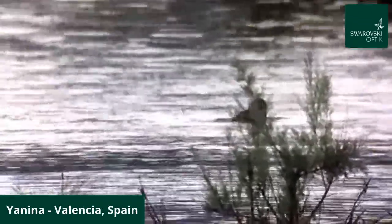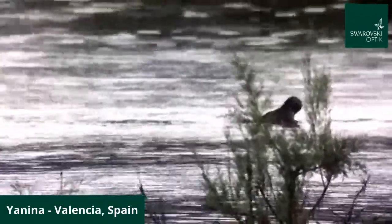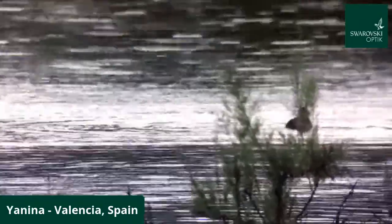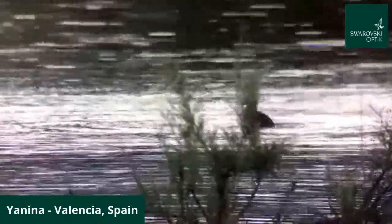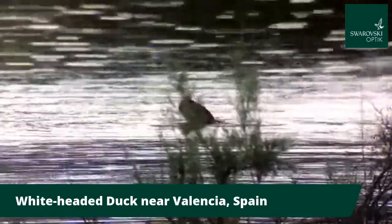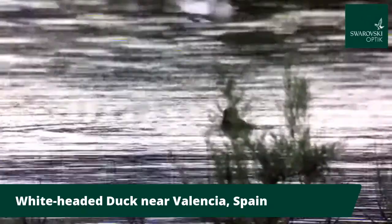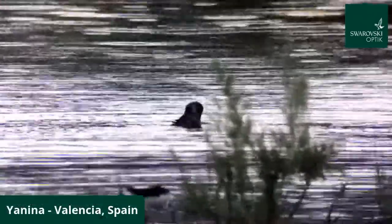And here we are in Valencia again. This is a white-headed duck female, or juvenile probably. The light is quite poor. I'm very lucky of having this ATX 95, because with this rain, I don't know if you can really tell that it's raining. I hope she will move so you can have a good profile of this beautiful duck.